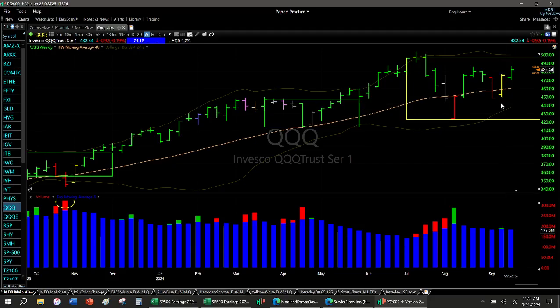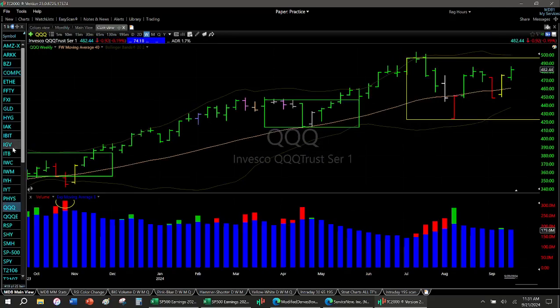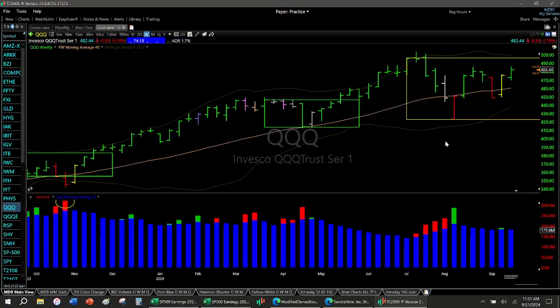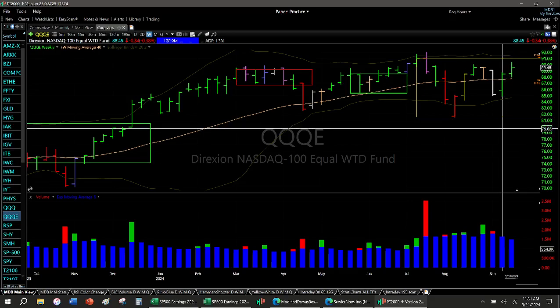QQQs, technology. There's that yellow bar buy signal. You see how the market was telling you, buy technology, NASDAQ, IGV, yellow bar, QQQ. Where do you think you should be focusing your attention? Hey, how about technology? The market is telling us, look at technology. Equal weighted QQQ, still moving higher, but no breakouts. On an equal weighted basis, we did not get a yellow bar signal.